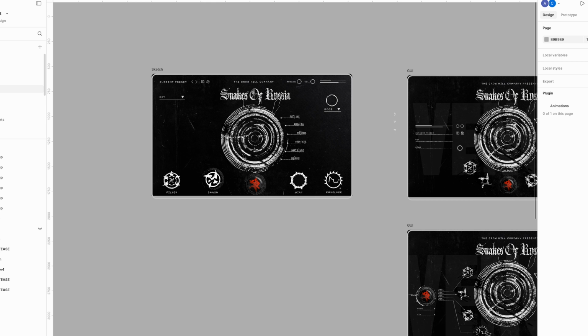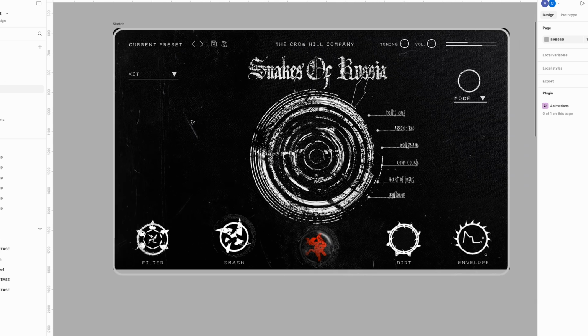So development of the GUI, and instead of having an A and a B like we did before, we basically have a bunch of different kits and then a bunch of different poisons, and then these different macros here.